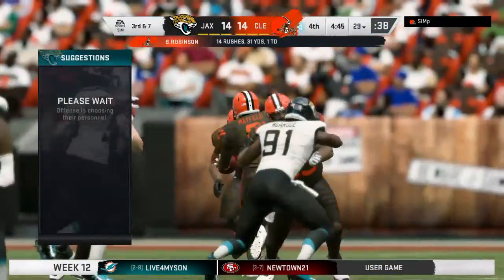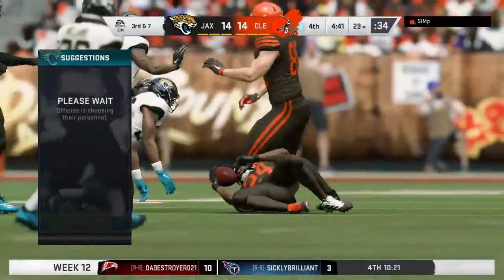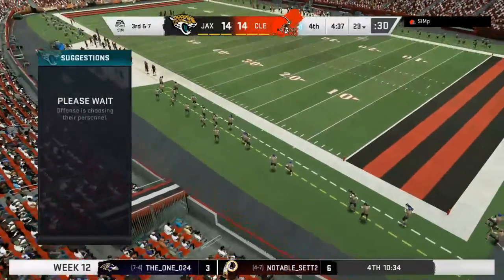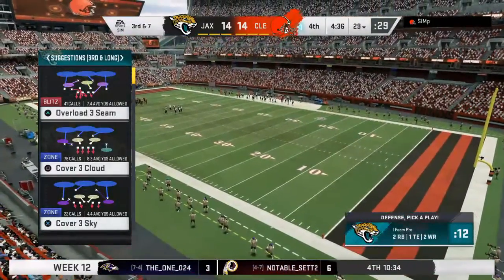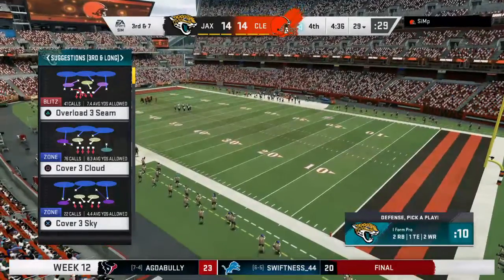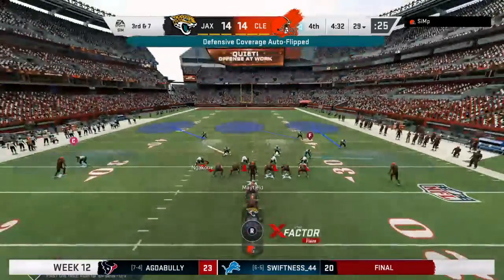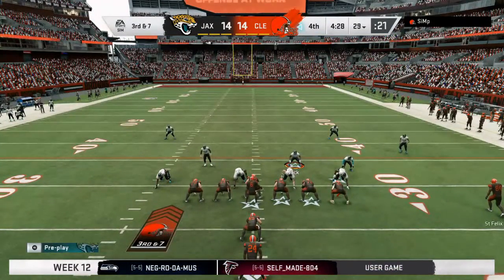And not much, maybe a yard up to the 29. They follow up the gain of 2 with a gain of 1 that time. The Browns on 3rd down, 3 for 7 so far in this game. This is 3rd and 7.